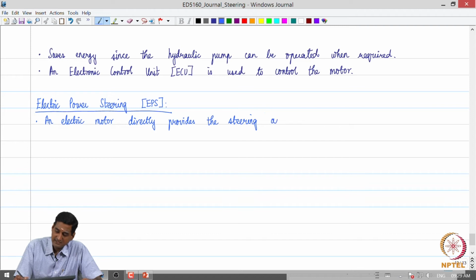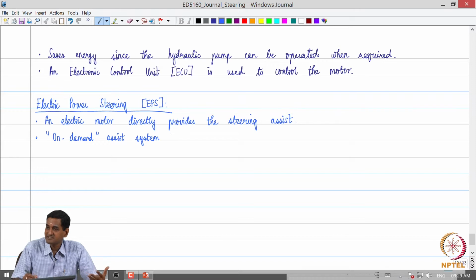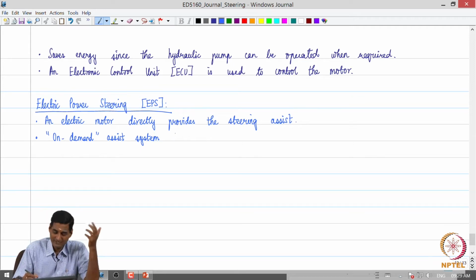That is the feature of an electric power steering, or an EPS. This is what is called an on demand assist system. Compared to the other two configurations, this has better characteristics in the sense that the electric motor directly does the assist. So, the response characteristics are better.